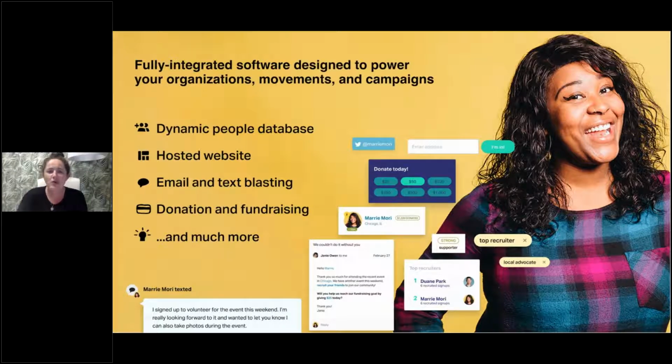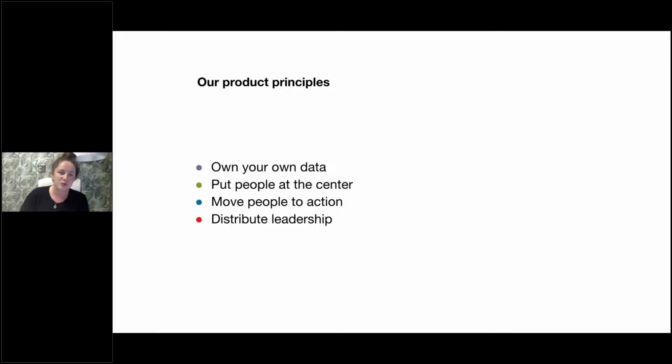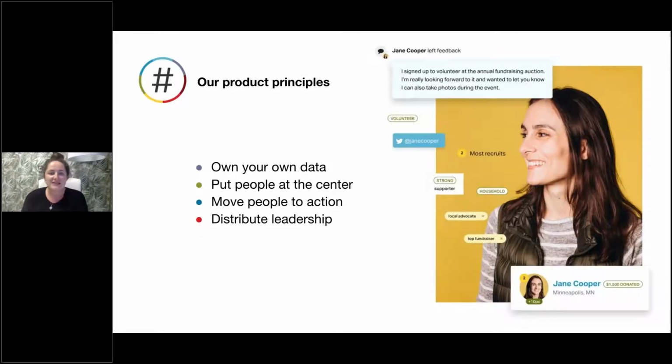So what does that look like from a product principle perspective? Up first is owning your own data. Within NationBuilder, your data is yours. Your data is safe. You can access it, build into it, and take it with you at any time.